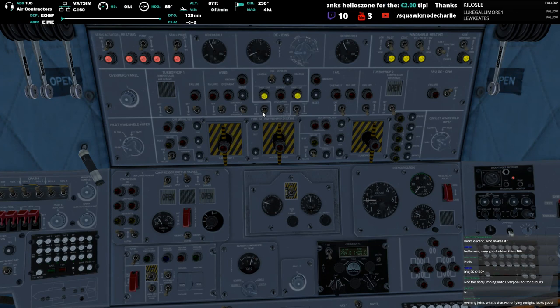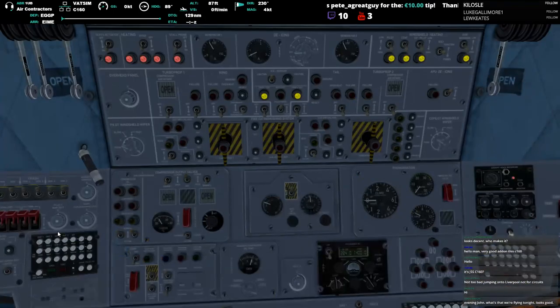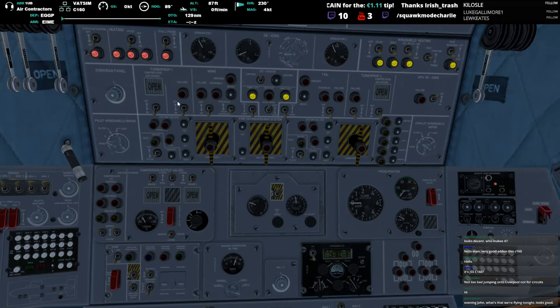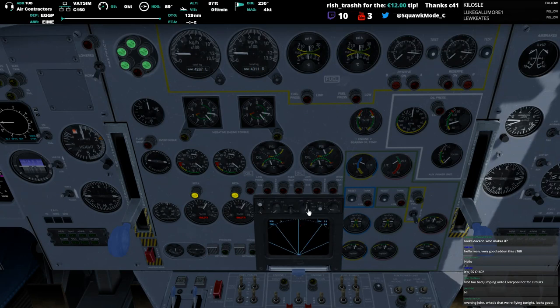Golf Sierra Indigo X-ray Tango, ready for departure at holding point Golf, runway 27. Golf X-ray Tango, Liverpool Tower, after departure runway 27 with the right hand turnout. Leave the controlled airspace by the C4 VRP at 1,500 feet, and squawk 3376. Roger, after departure, turn right and exit airspace via C4, 1,500 feet or below, squawk 3376, Golf Sierra Indigo X-ray Tango. Read back is correct, call me when you're ready for departure.